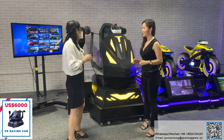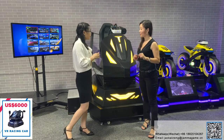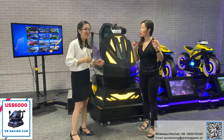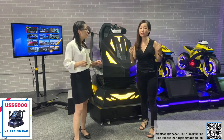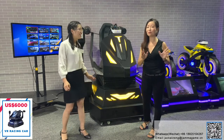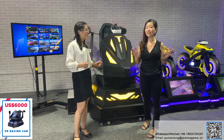We have a children track, like a cutting load. Wow, the track is very interesting. The game is very interesting. I believe children will love it. Children always like the car, but parents always worry about accidents and getting hurt. But it's a really good way for them to enjoy the racing car, but not to get hurt. Yes, and it's very safe, not dangerous.